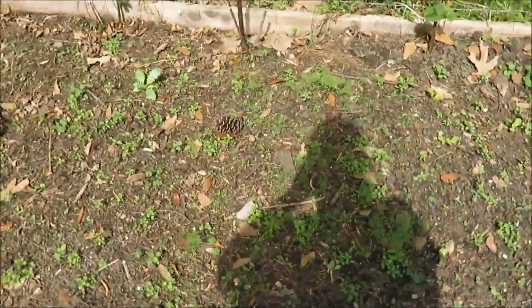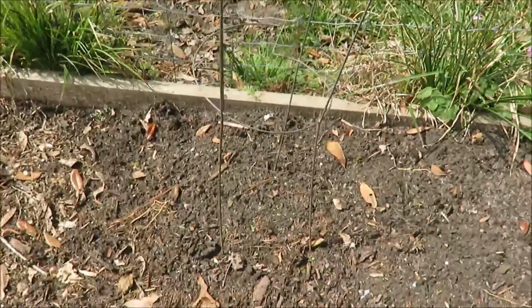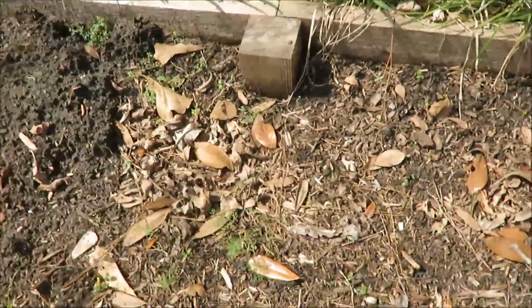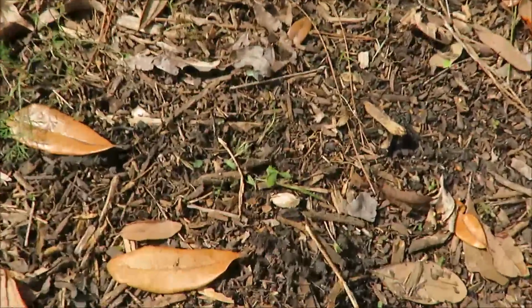Dill is looking good. I really need to get some mulch down in here. The weeds are going to get out of control soon. And there, I had some Sun Golds that the little bunnies ate. I need to transplant. And I had a bunch more dill, and it looks like they kind of died recently. There's some weird stuff going on.